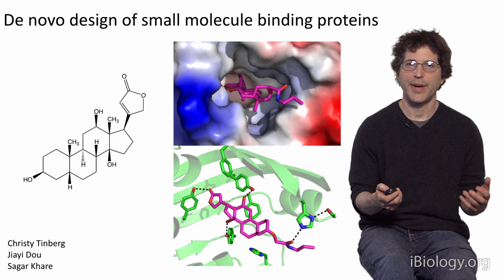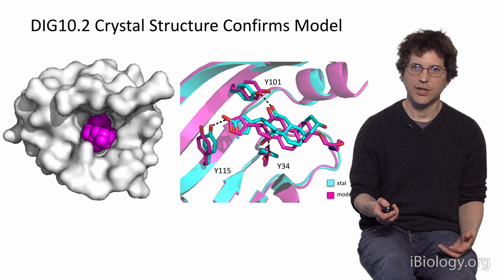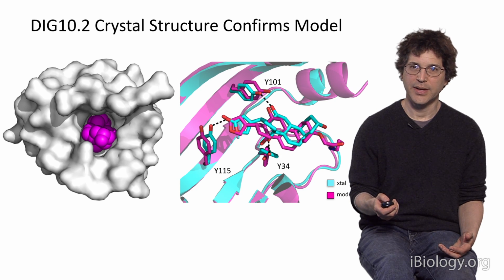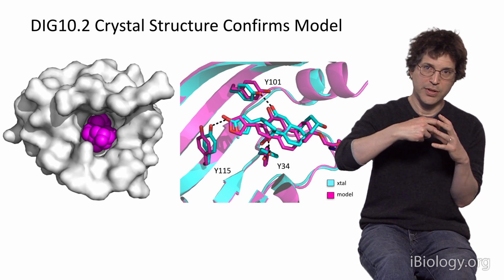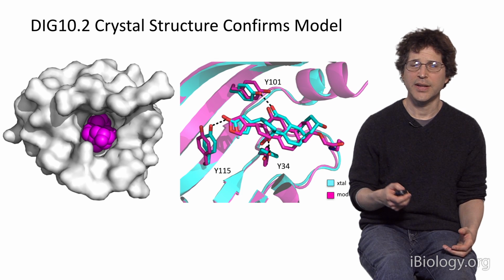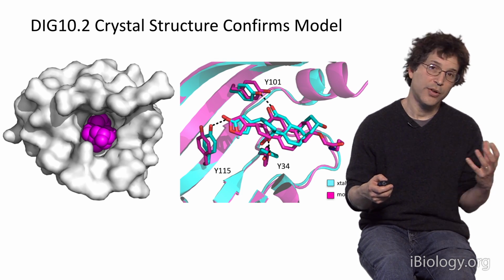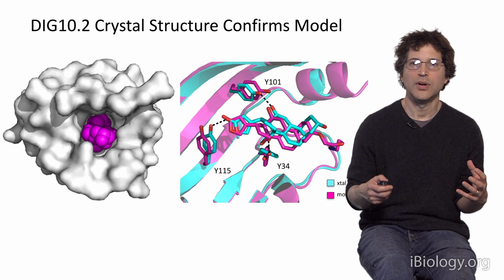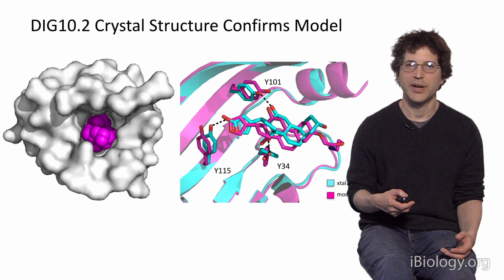When we made the protein, we found it bound the small molecule. And Barry Stoddard's group was then able to solve the crystal structure, and that's shown here. In magenta is the design model of the design protein bound to the small molecule, and in cyan is the crystal structure. You can see that this design protein has the correct structure. And second, you can see that the design molecule binds to that structure in almost exactly the way that was designed, making those same hydrogen bonding interactions.